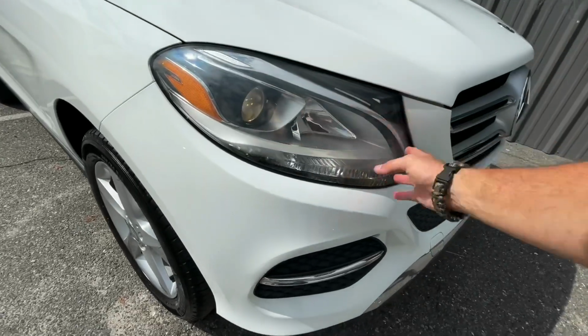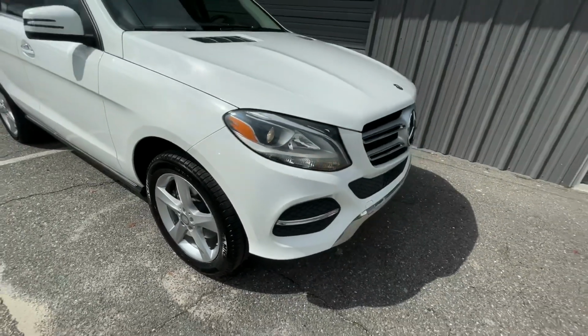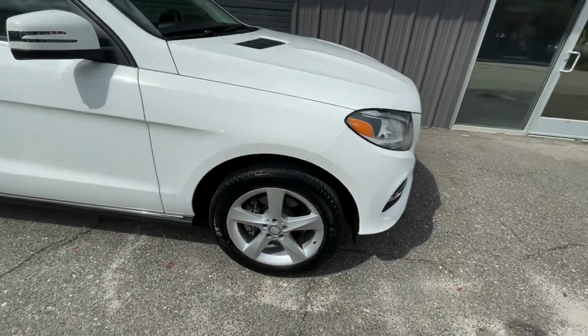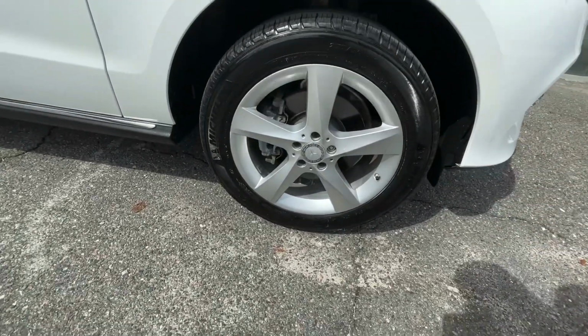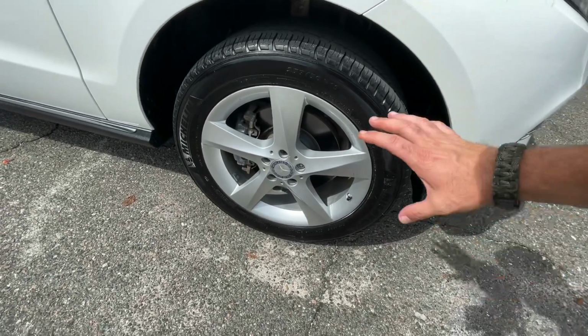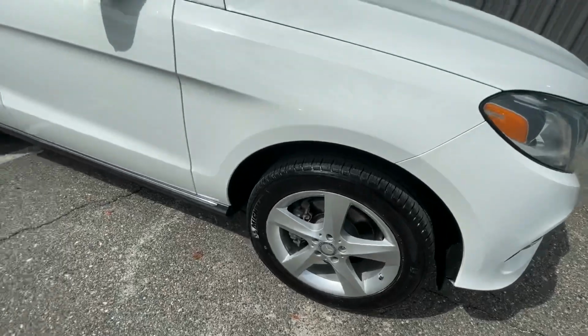This one currently today is $28,990, so $28,900 for this beautiful car. It's got your 5-star Mercedes-Benz wheels. Michelin tires are 255/50 series wrapped onto a 19-inch rim.